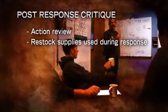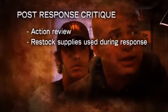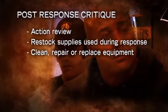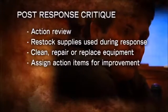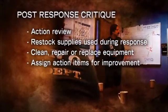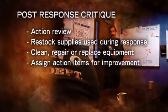Follow-up procedures include restocking supplies that were used during the response and cleaning, repair, or replacement of emergency equipment. Finally, assign action items for those that need improvement. A meaningful follow-up critique will allow for continual improvement of the response process.